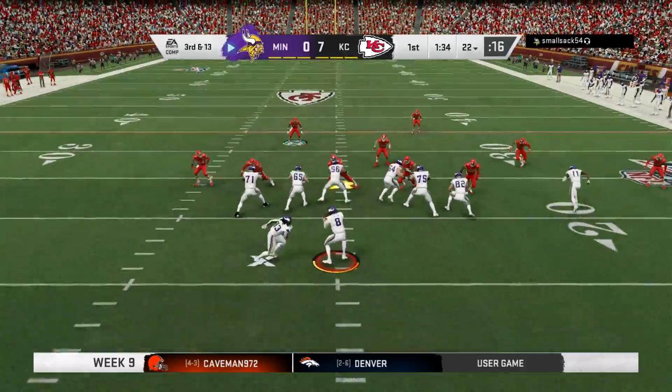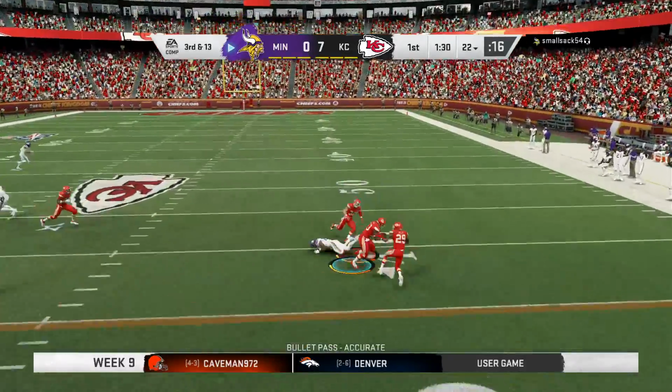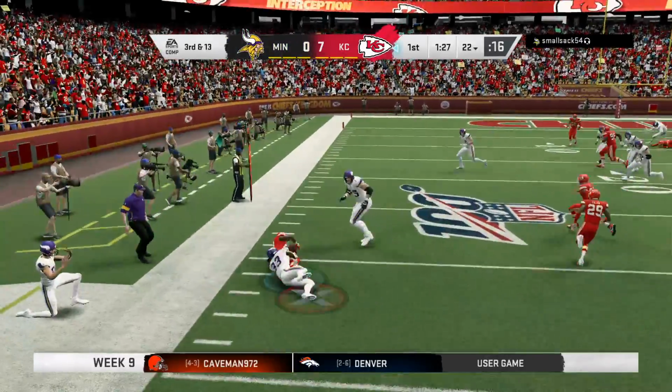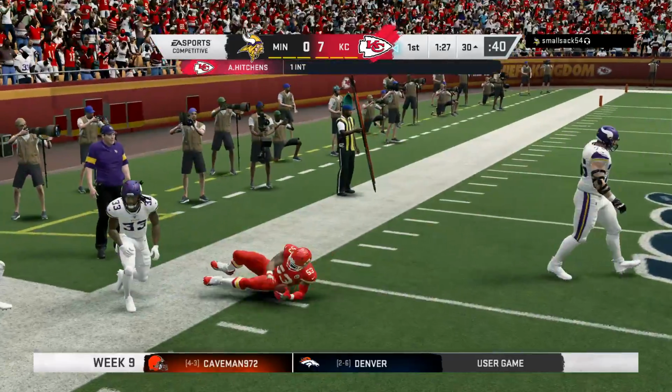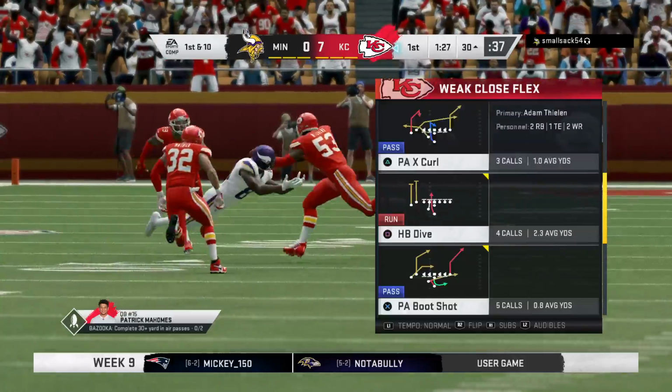They had the catch on second down, but it didn't help at all, and now they're looking at third down here. Into heavy traffic, and it's intercepted. Picked off here by Anthony Hitchens, and he will return this one to the 30-yard line.